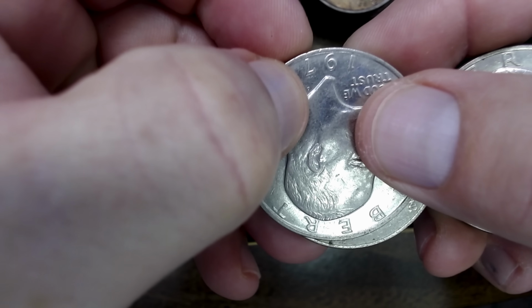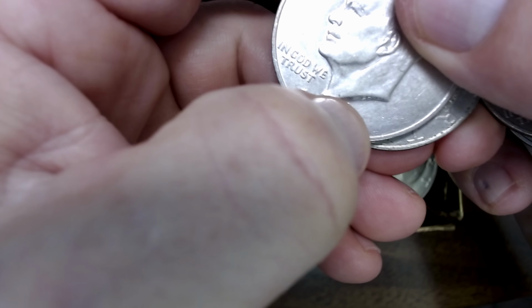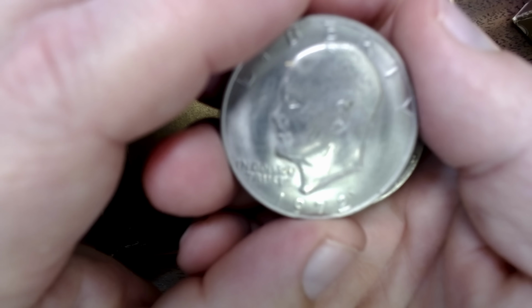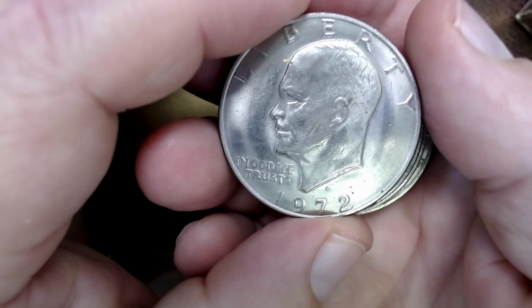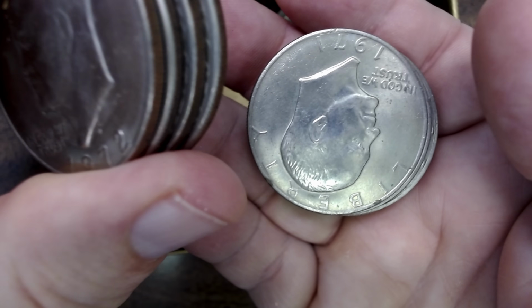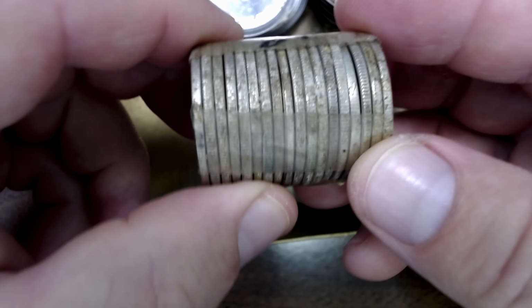There is a mint mark here. That's where the mint mark is on these. If you don't know, you have a D or no mint mark on these. But a lot of people get that mixed up. You see coins being sold all the time with no mint mark. I mean, you see it all the time over on eBay. You see it on Etsy. It's like that adds value to it. It does not.